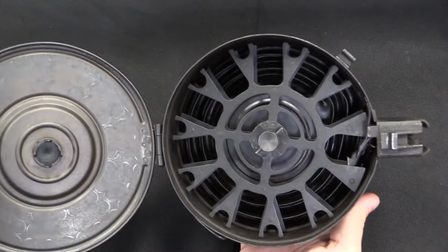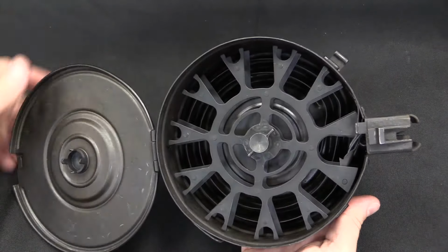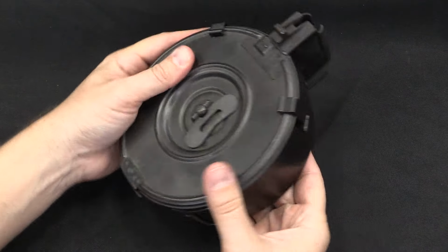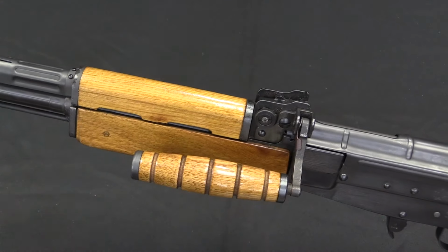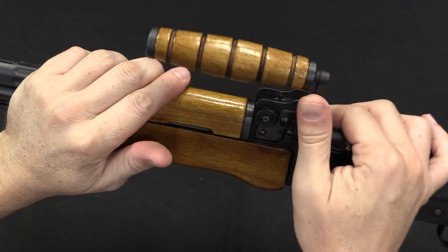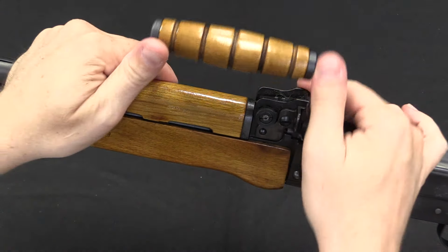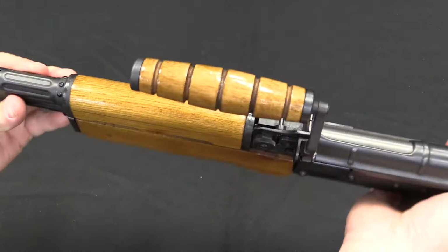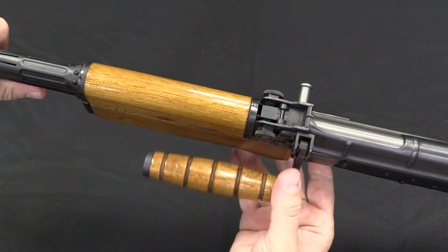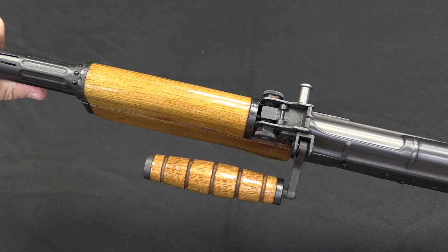Drum works the same way. Load it up, wind it up, load it up, close it, wind it up, and you're good to go. We have a folding carry handle on the side of the gun here that has a little spring-loaded detent that will put it in one of three positions, either directly above the barrel, offset just slightly, or down and mostly out of the way.